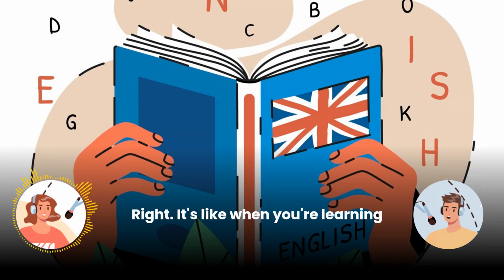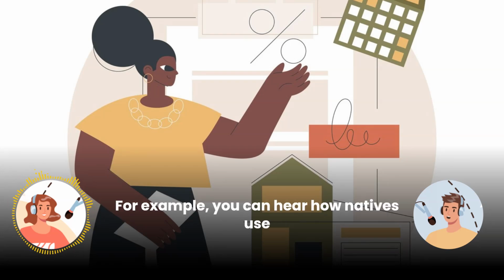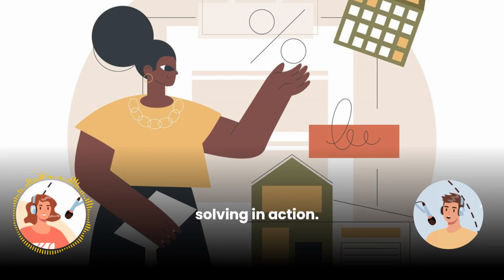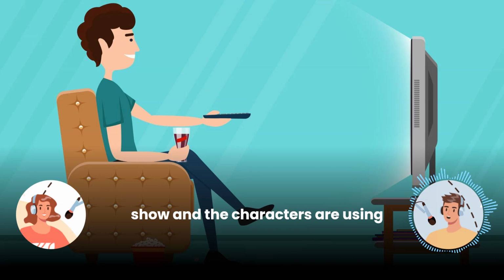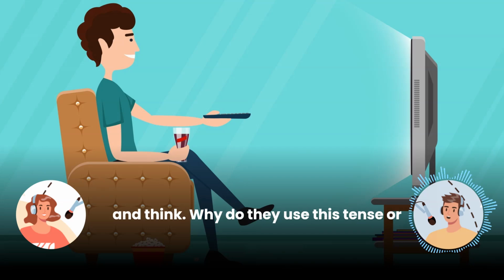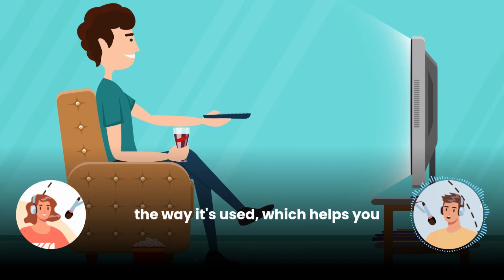Right. It's like when you're learning grammar. Instead of just memorizing rules, try to figure it out by context. For example, you can hear how natives use a certain tense in conversation and then try to apply it yourself. That's problem solving in action. Exactly. Let's say you're watching a TV show, and the characters are using different sentence structures. Rather than just following the subtitles, pause and think, why did they use this tense or phrase here? You're breaking down language the way it's used, which helps you understand the patterns more deeply.